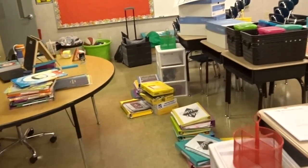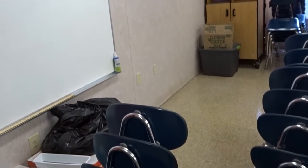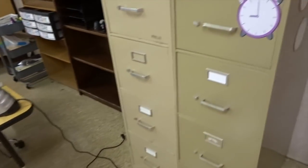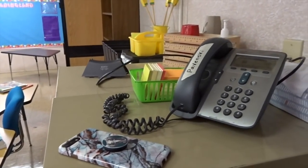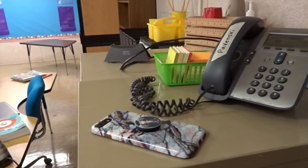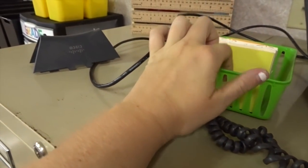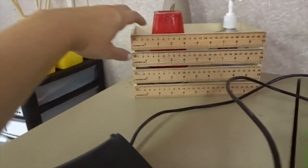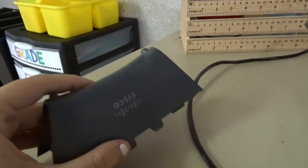I feel like all under here is just wasted space, and right here, but I mean, I can't have things everywhere. I have my filing cabinets here with my phone and everything. I like to have sticky notes by my phone in case I need to write something down. This stuff is my little lunch caddy. I guess this is extra phone.